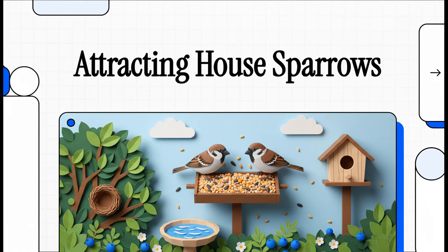So let's talk about how we can turn your garden into this bustling, energetic little world for one of the most common, but honestly one of the most fascinating backyard birds out there, the house sparrow.